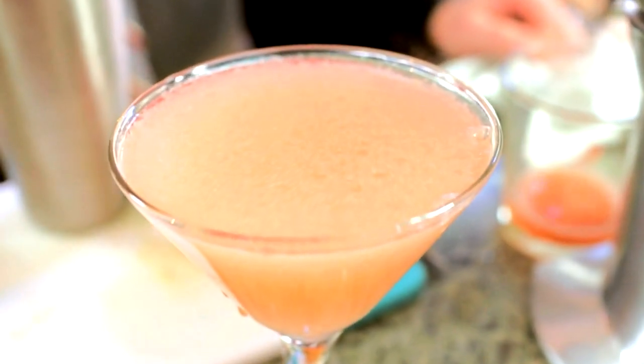Hello, this is Michael at the Library Lounge at the Stonehurst Manor, and today's cocktail is the Lefleur.